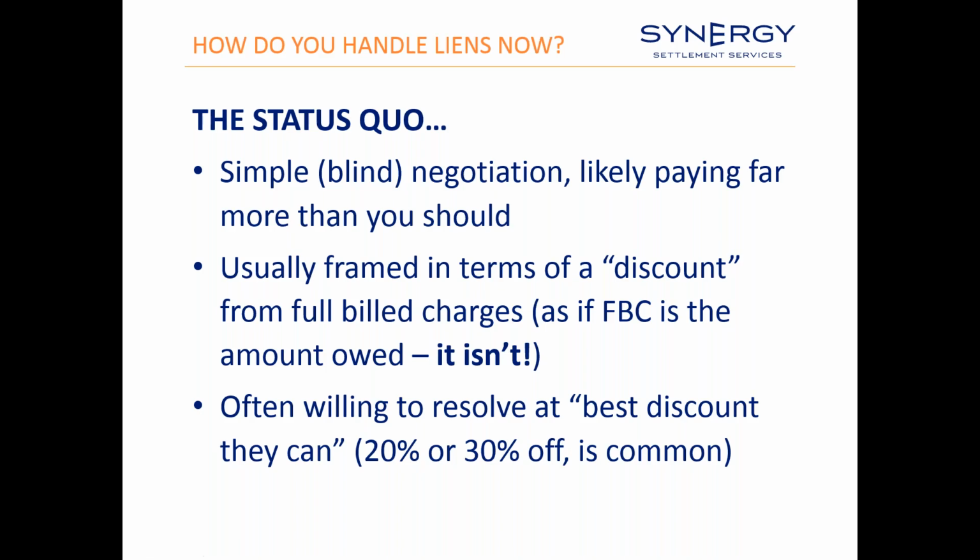These discounts from full bill charges are basically assuming something that isn't true. Hospitals will tell you they're offering you a 20% discount or a 30% discount off of their full bill charges, and that assumes that the full bill charges are the amount that's actually owed, and they're coming down from the amount you owe them, which simply is not the case.